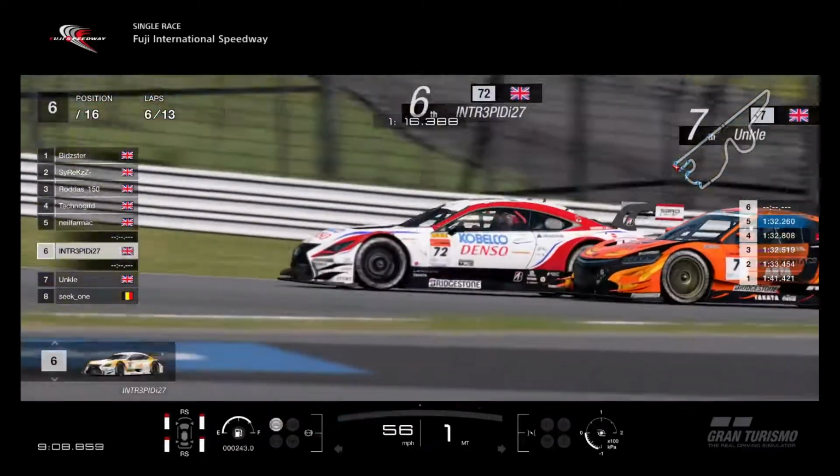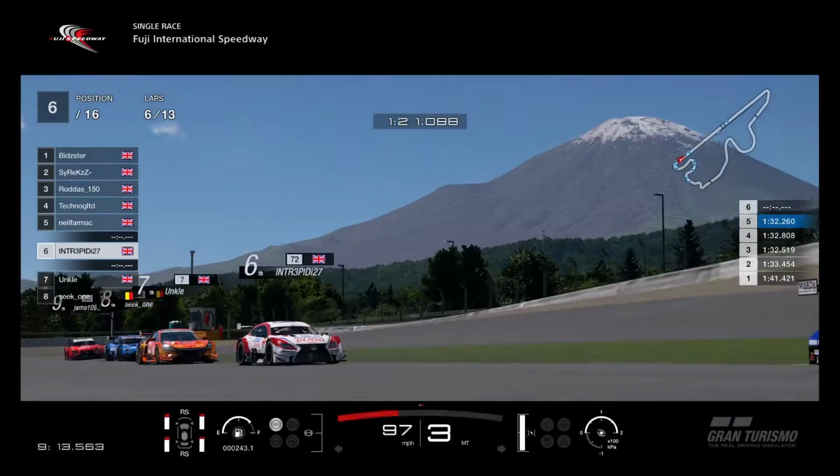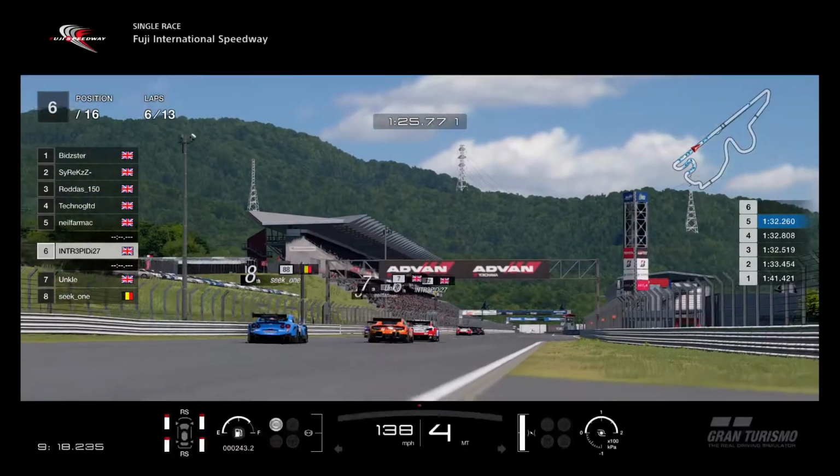Intrepid to the inside of Uncle with the surprise move down the inside, says hello and says welcome, you're new. Well, I'm taking your place anyway. 6th place for Intrepid then. On the straight now, trying to defend from the other cars.